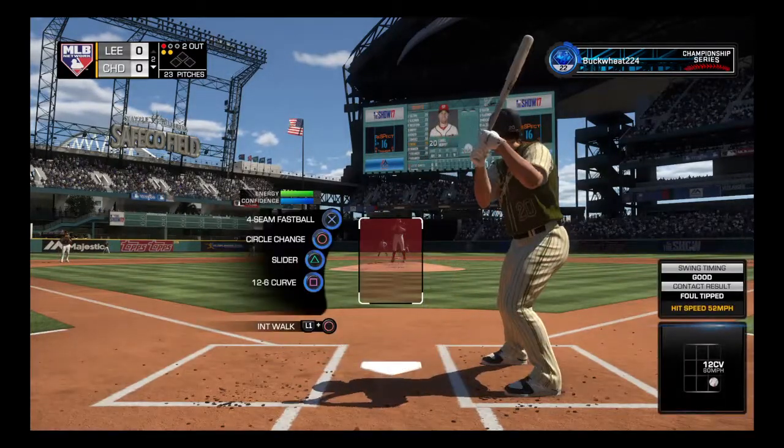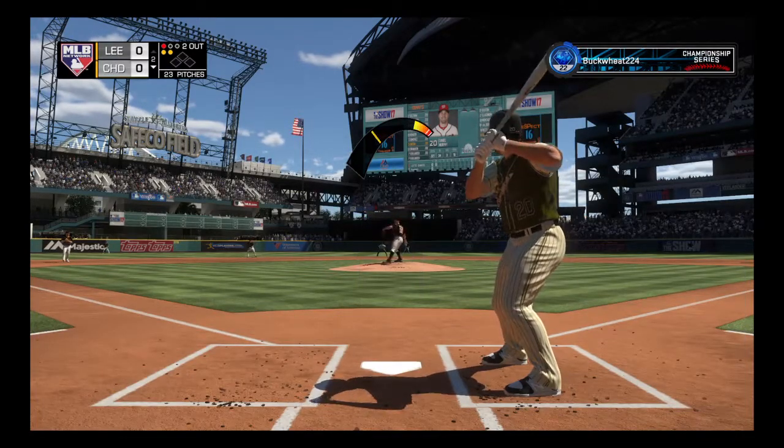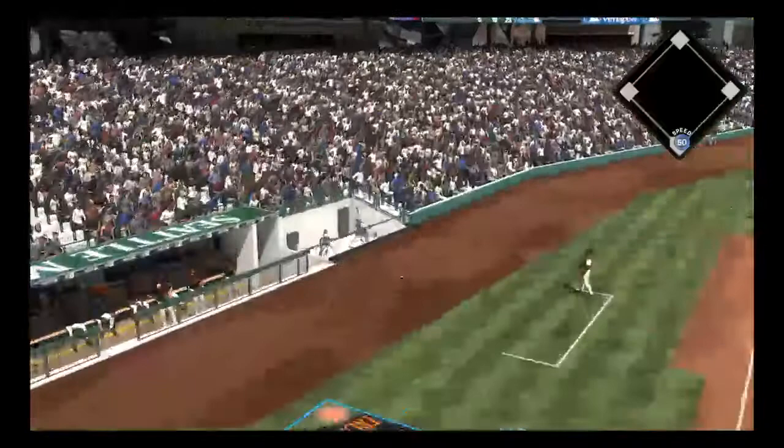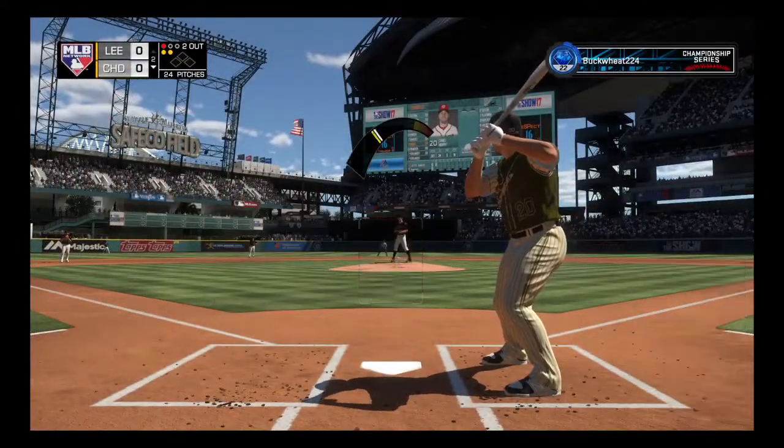Well, when you're hitting with 2 strikes, you're just in battle mode. Right there, he gets a breaking ball. He just fouled it off. Got a piece of it and stays alive. And another foul ball. Still looking for our first hit in the ball game.